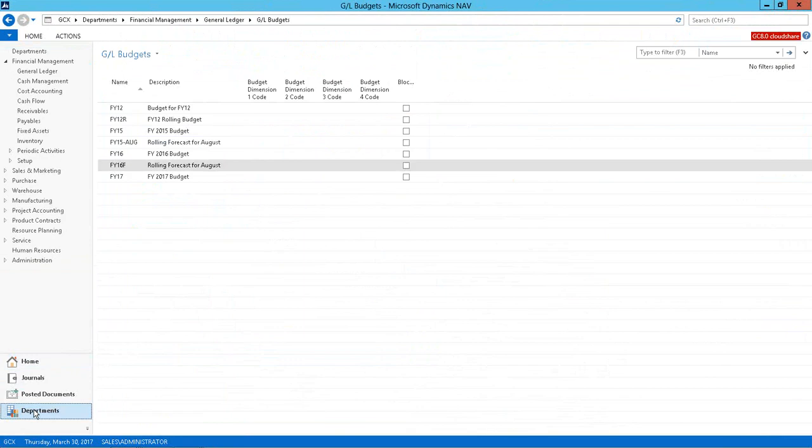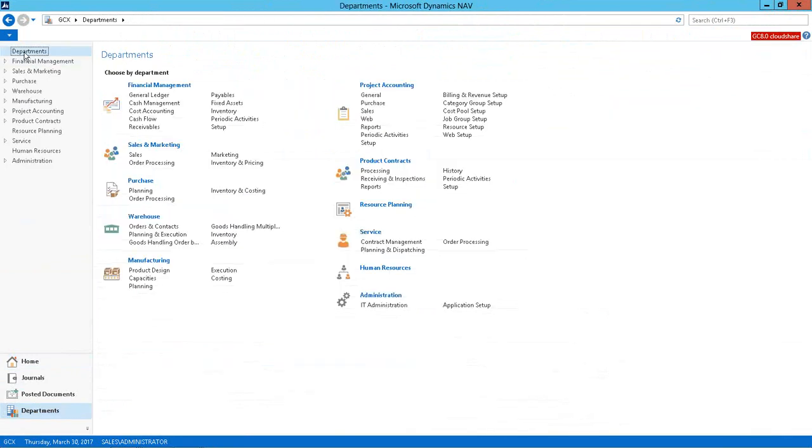To give you an idea of the breadth of the application, I'll go to the department list. These are all the different modules built into the application. Everything from all the financial management elements, so GL, cash management, receivables, payables, etc. Sales orders, purchase orders for clients that have products, warehousing and manufacturing. There's also product contracts for selling products. Project accounting is where we're going to spend our time today.